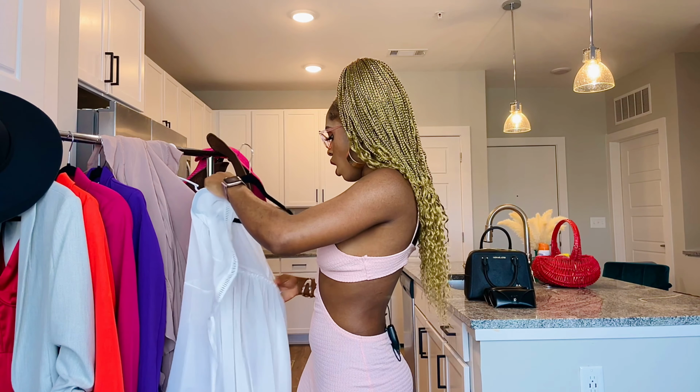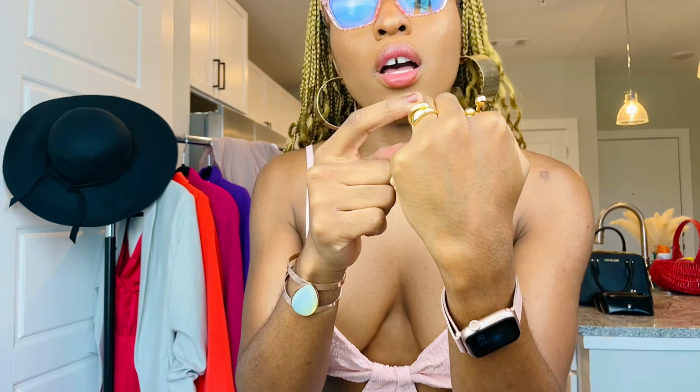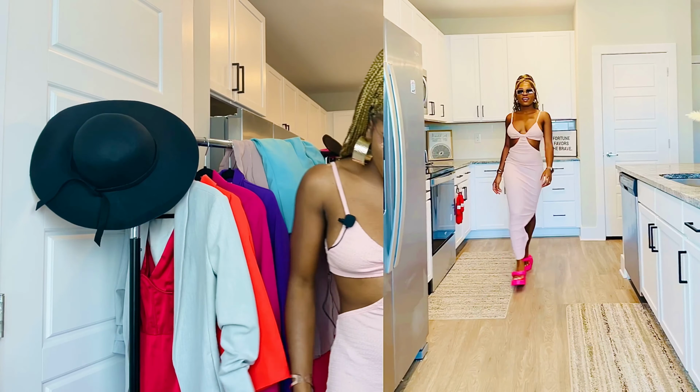I also got this ring. This one is from Rena, but this is from Shein as well. It's a cute little minimalist ring. So yeah, this dress that I'm wearing as well is also from Shein.